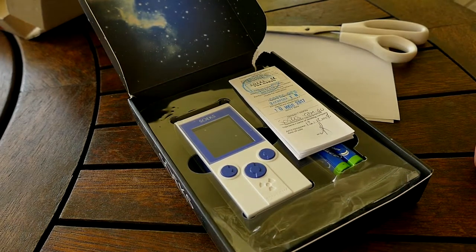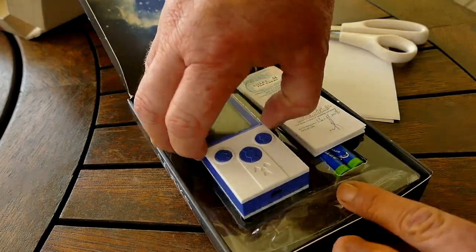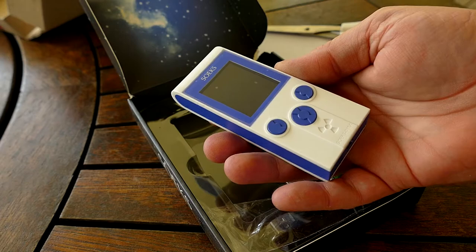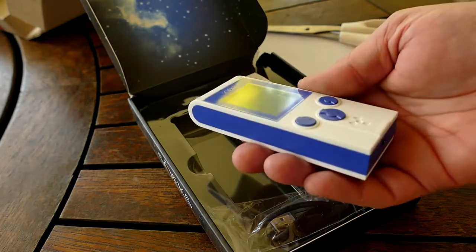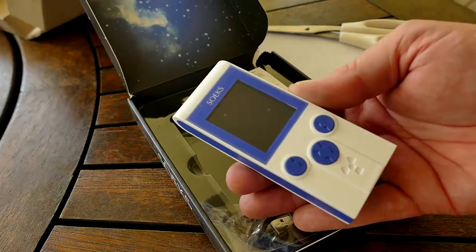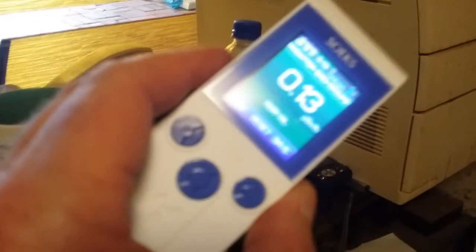That is actually a SOEKS Prime Geiger counter. Very, very small one. And that's it right there. Wow. Moderately priced, under $300, but well, this will give us some great stuff to film and some very interesting little experiments. Background radiation on the Geiger counter, normal 0.13 millisieverts.